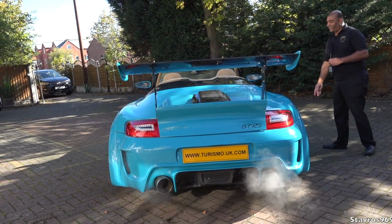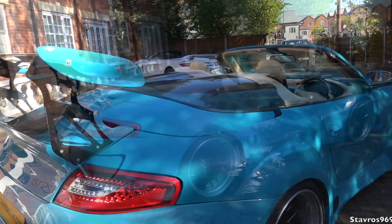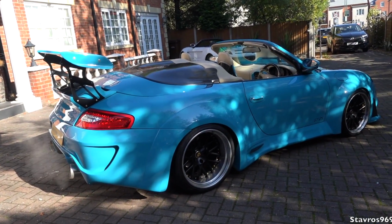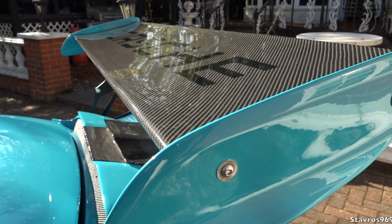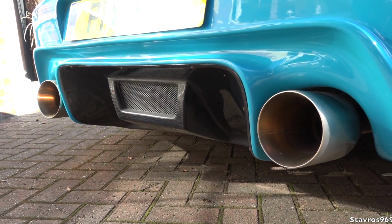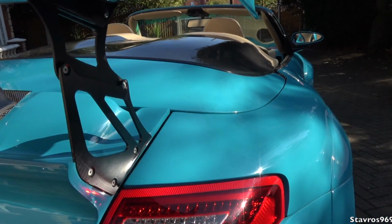Sounds good, Al. Thank you. Yeah, it definitely sounds the business. Well, the whole car's been basically modified. It's a custom build. You're replacing more or less all the parts on the car, and you're making it reminiscent of a £300,000-400,000 car.